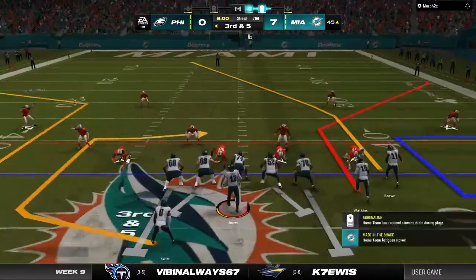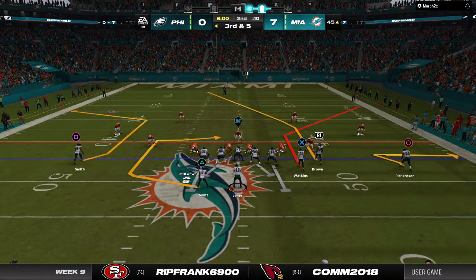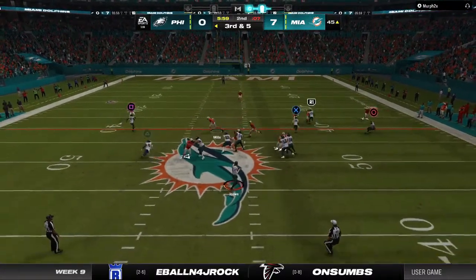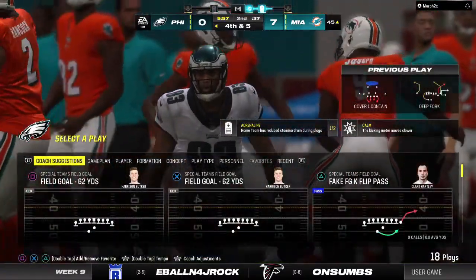They'll need 5 on this play to move the sticks. Jones from the gun on 3rd down. That's to the right sideline, and it falls incomplete.